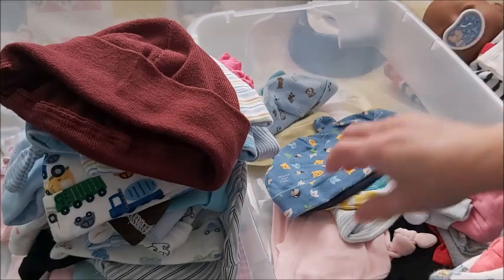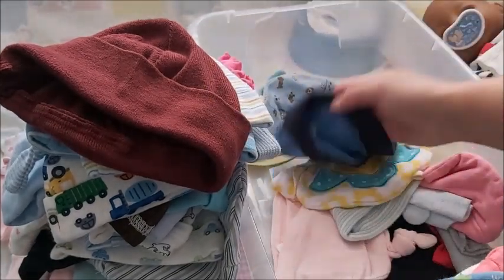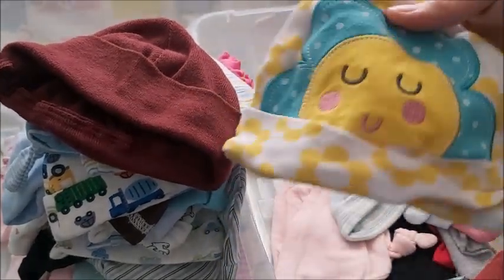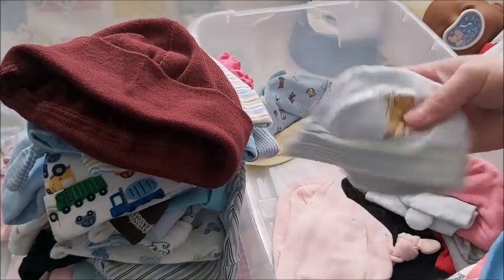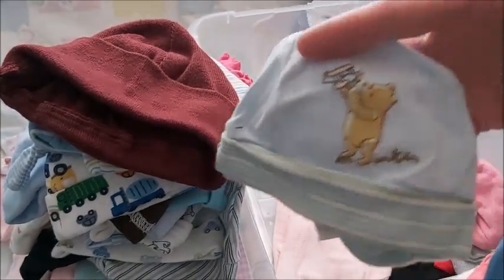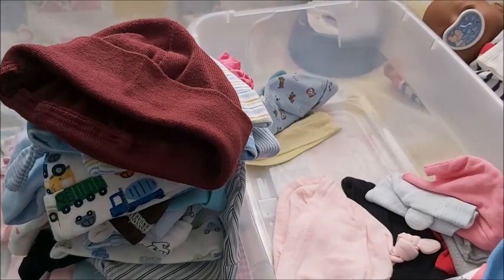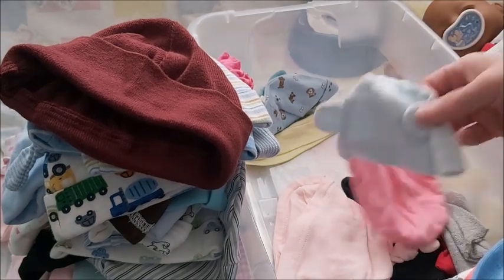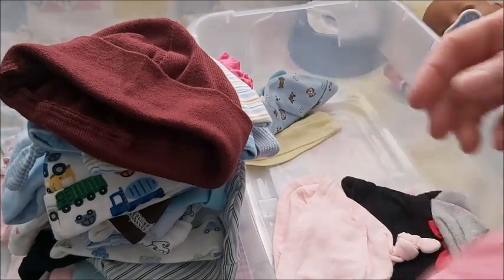I got a lot of these hats from secondhand stores where they would be like 75 cents. And some of these I bought, like this one on clearance. Oh, look at this one. And a lot of these hats came from box openings. Like Kelly gave me a whole, most of these are from Kelly, like the ones that I didn't buy. And a lot of these are from Erin.